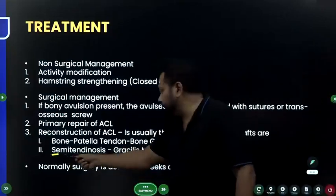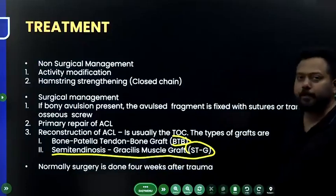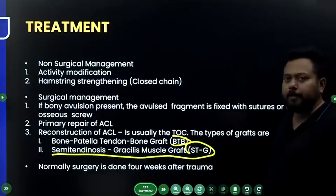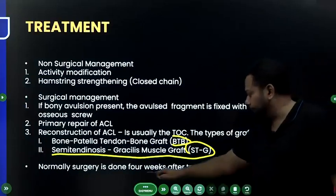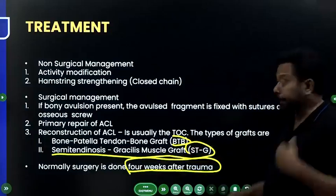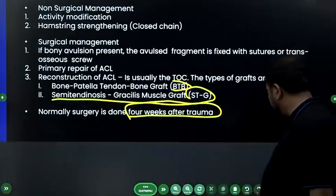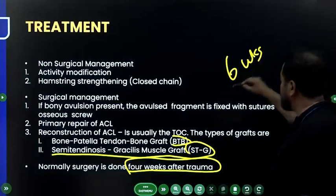This is the method which we follow. Semitendinosus gracilis graft. Normally, surgery is not done immediately. Theory says that it will take minimum 4 weeks. It's done 4 weeks after trauma. Practically, I am telling, dear friends, for us in our setup, it takes 6 weeks.